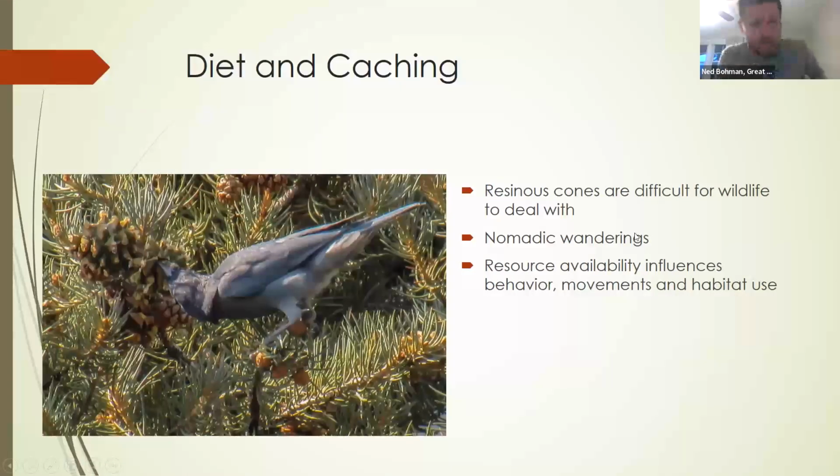And so I mentioned that they are caching species. So they cache these pine nuts that they harvest. So that bird right there is investigating that cone. And I actually really like that photo because it shows a few fun things about the bird. You can see all that goopy resin dripping off of those fresh cones, which are difficult for wildlife to deal with. That resin can gum up fur and feathers really effectively and put a real damper on the capacity to forage. And so pinyon jays are actually featherless at the base of the bill. Their genus name, Gymnorhinus, means naked nose. Gymnorhinus cyanocephalus is the full Latin name, and it basically means naked nose, blue head.